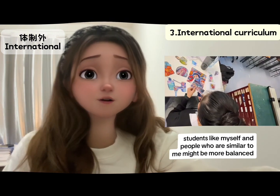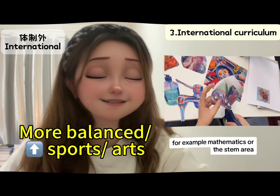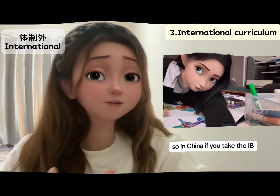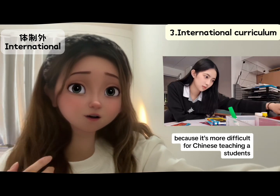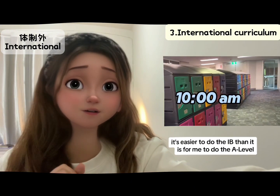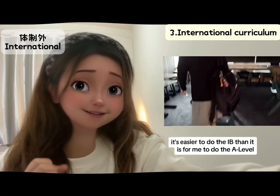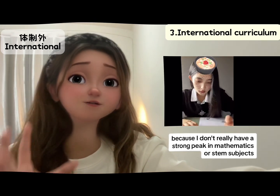Students like myself and people who are similar to me might be more balanced and they may not have a peak in, for example, mathematics or the STEM area. So in China, if you take the IB, it's considered a much harder curriculum because it's more difficult for Chinese 体制内 students. But actually for students like myself, it's easier to do the IB than it is for me to do the A-levels because I don't really have a strong peak in mathematics or STEM subjects.